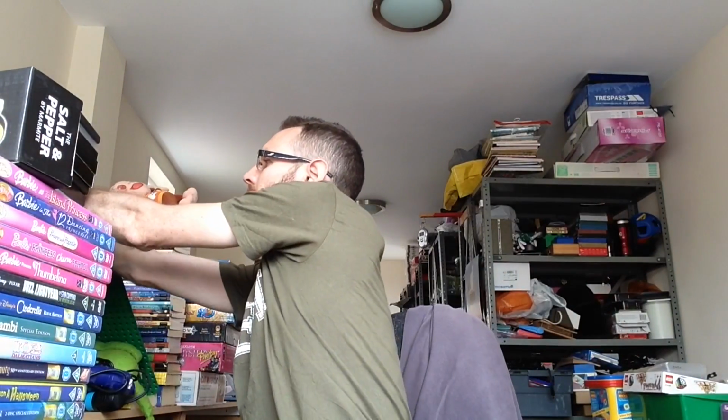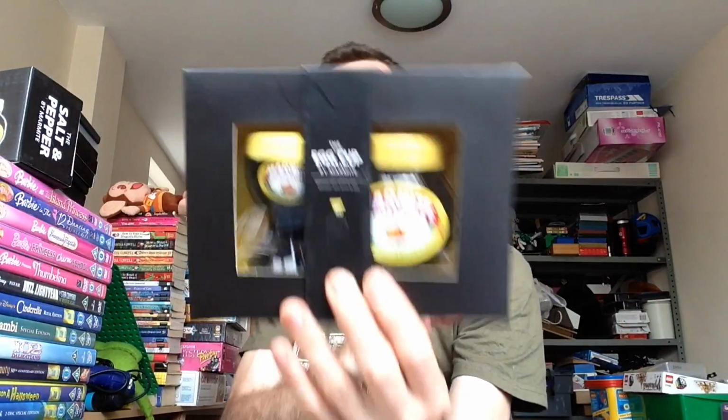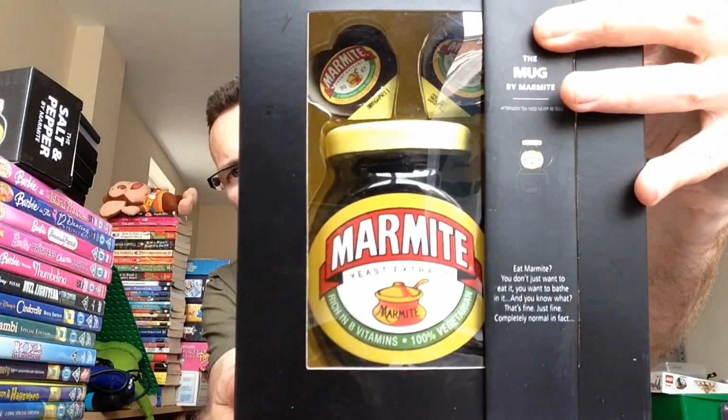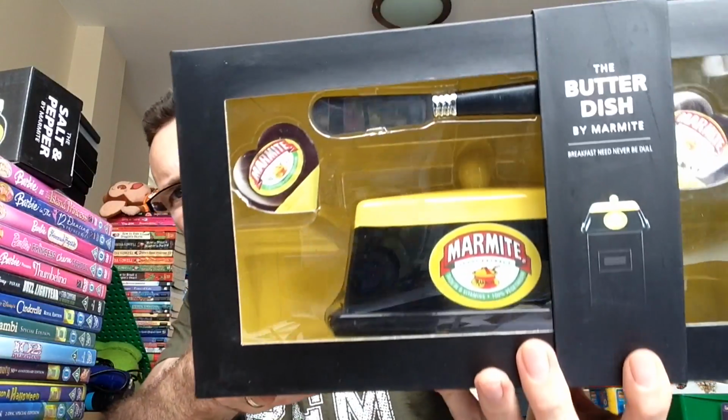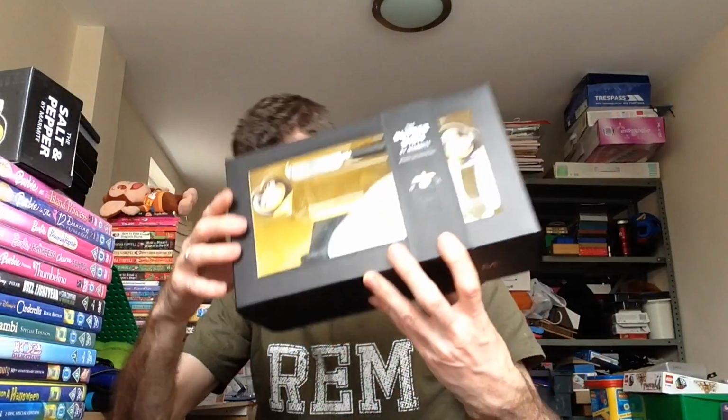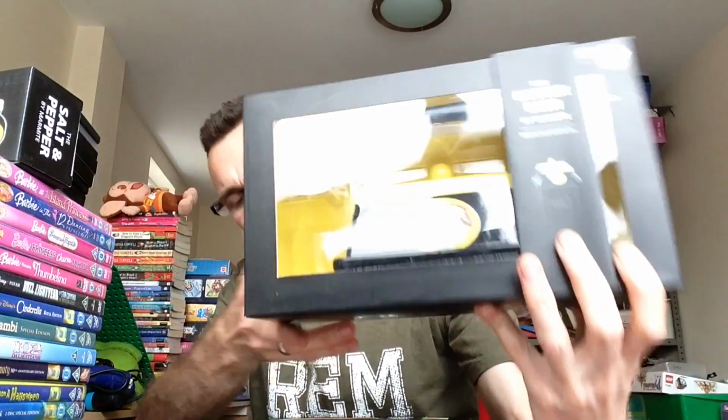Let me run through these quickly. So we got an egg cup one, 2 of these mugs, all still new and sealed, like that. These are really nice. This is a butter dish set with a knife and this cool ceramic butter dish, and there's actually 2 of those, so that's that one as well.